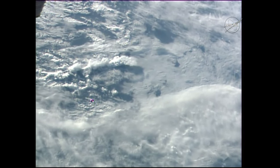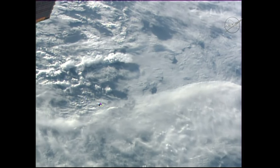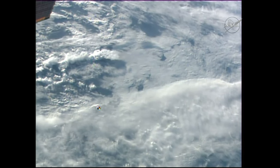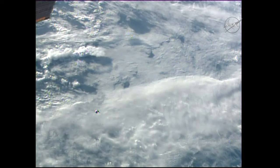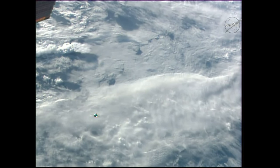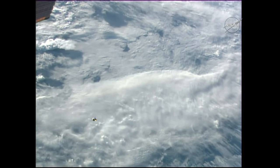And external cameras on the International Space Station picking up our first view of the Progress a little more than 2 days after its launch from the Baikonur Cosmodrome. The cargo ship carrying almost 3 tons of food, fuel, and supplies closing in for its final approach for its link-up to the venerable Piers docking compartment.